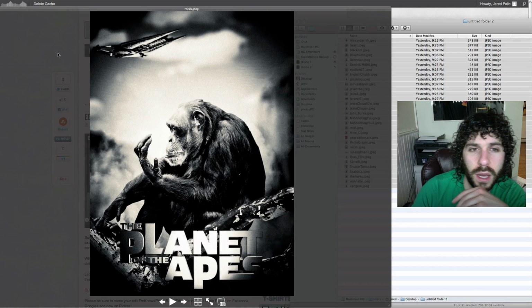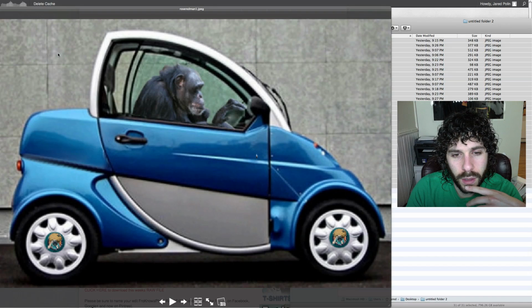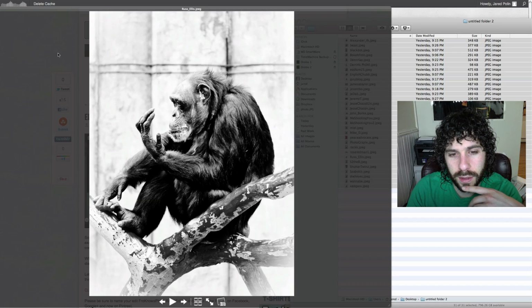And then we've got the Planet of the Apes. Who here saw Rise of the Planet of the Apes? Now, was that spectacular or what? I loved that movie. I thought it was done extremely well. It makes you think. There are references back to the original movies, and it's the beginning. It's really, really cool. I thought it was great. And then there's a smart car.